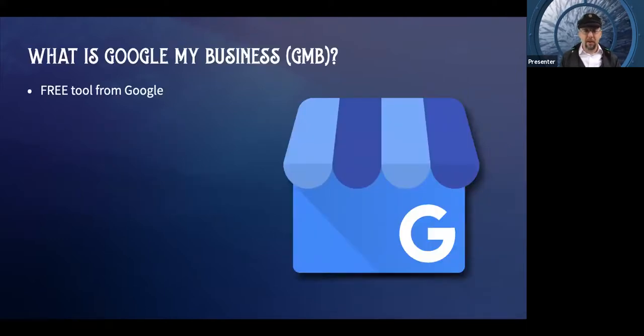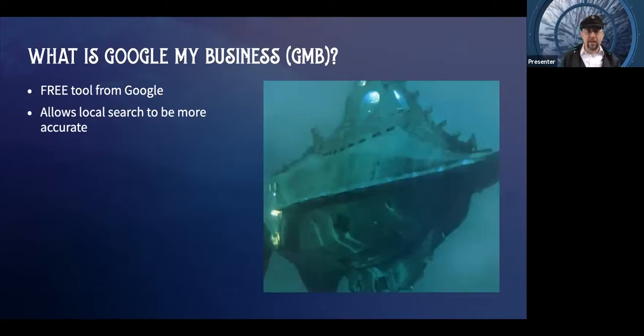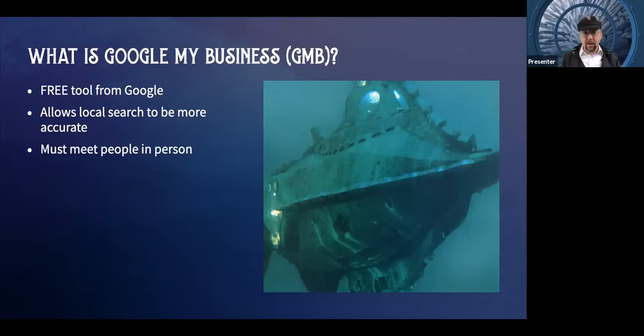So now, what is Google My Business in a sense? Essentially, it's a free tool from Google that helps businesses manage their online presence, both on the search engine and in the maps, and it'll also work on the apps on your mobile device. I like to refer to it as the vessel that allows local search to be more accurate. The only stipulation is that you must meet people in person. So in other words, you can't operate 100% online.